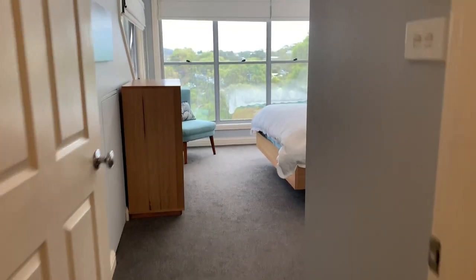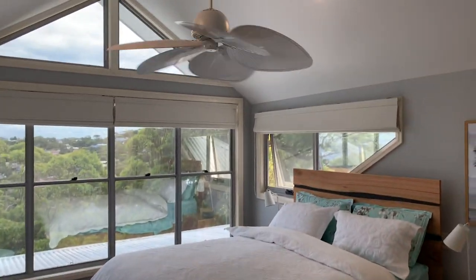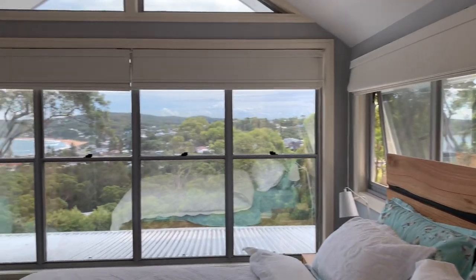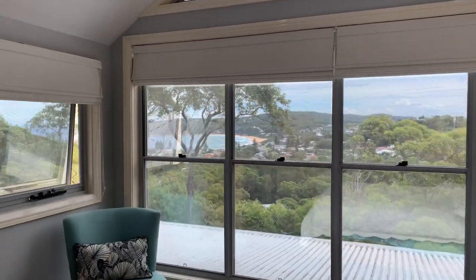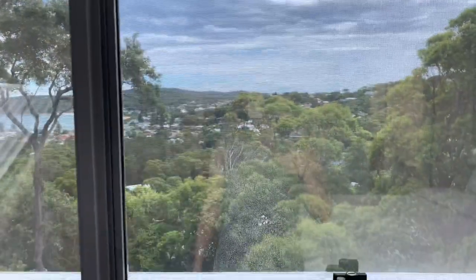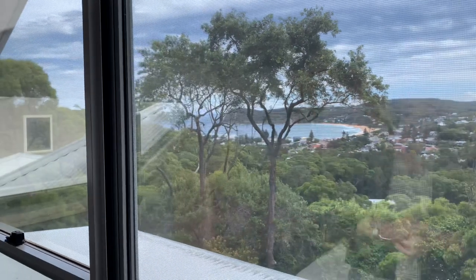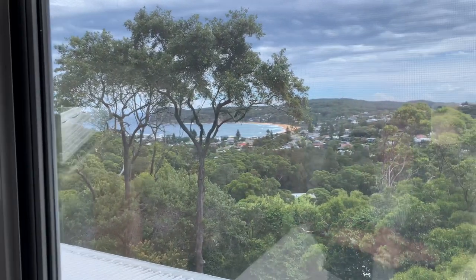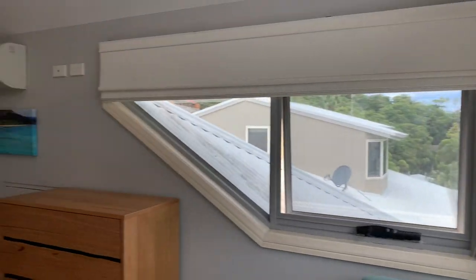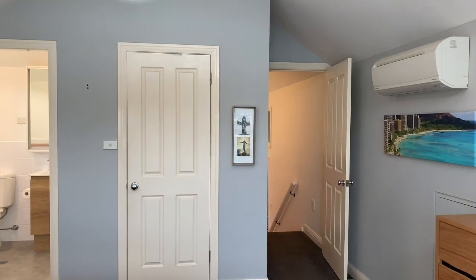to the main bedroom. You've got these really interesting ceilings, and how about the view? As I always say on these videos, we can never capture how big the view actually is. I'm just looking through the camera now, and the view looks so far away, but in real life you seem much closer to the view. So here's the main bedroom.